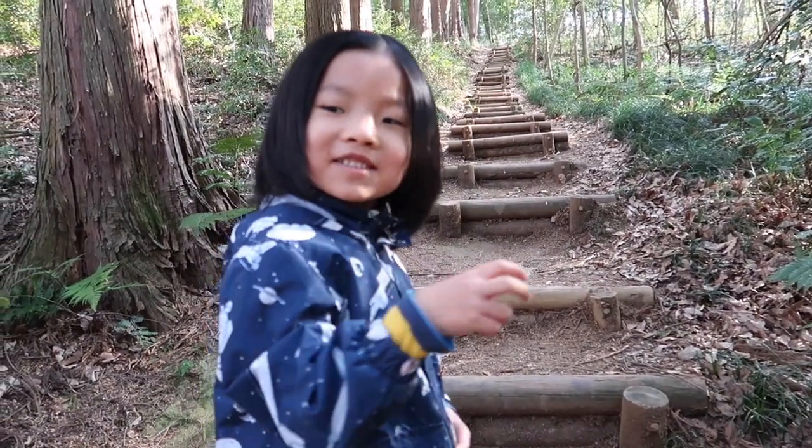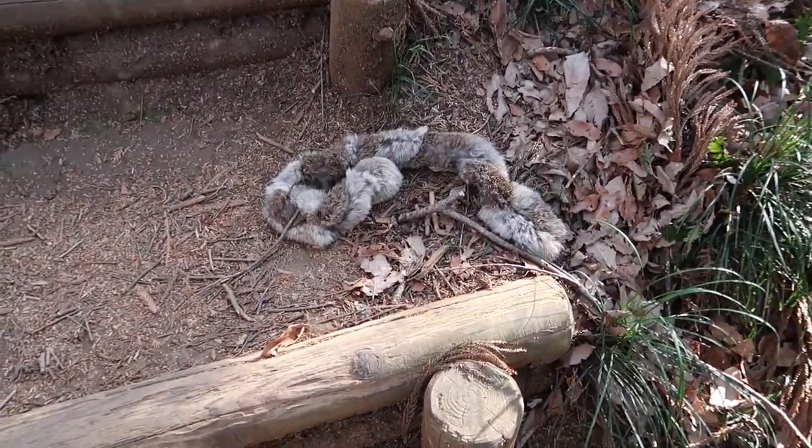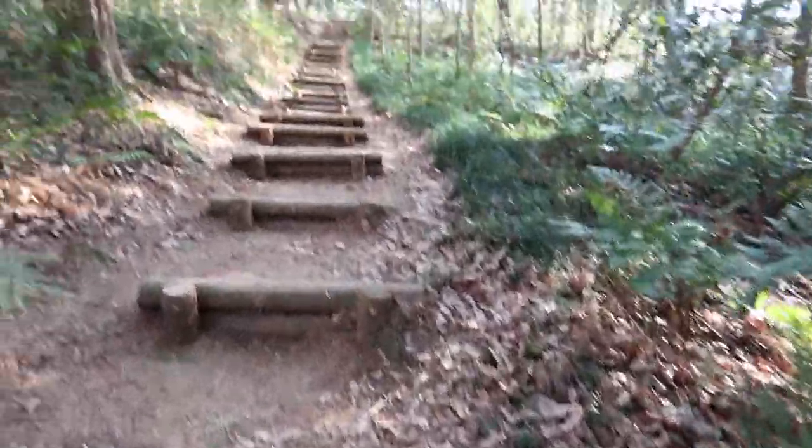What is that? Snake. It's a snake? Ew. I don't think it's a snake, but it is kind of gross. Let's just move along in the forest.